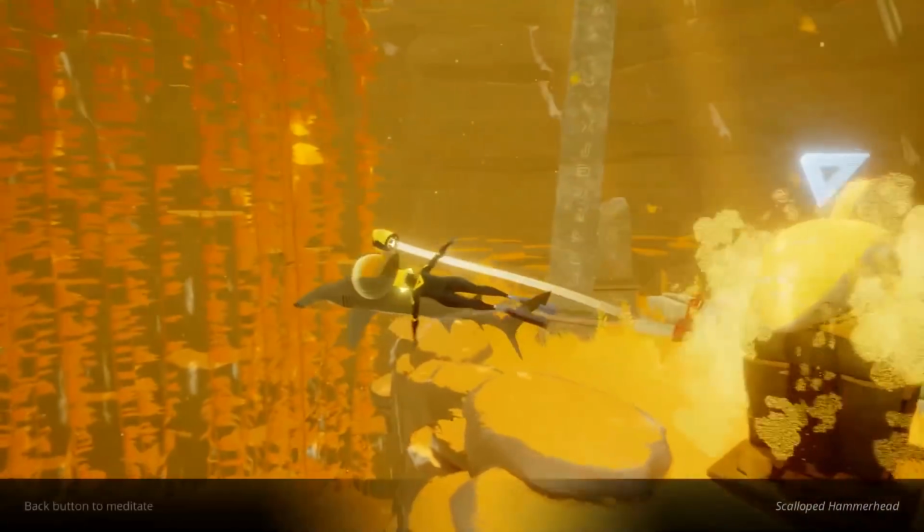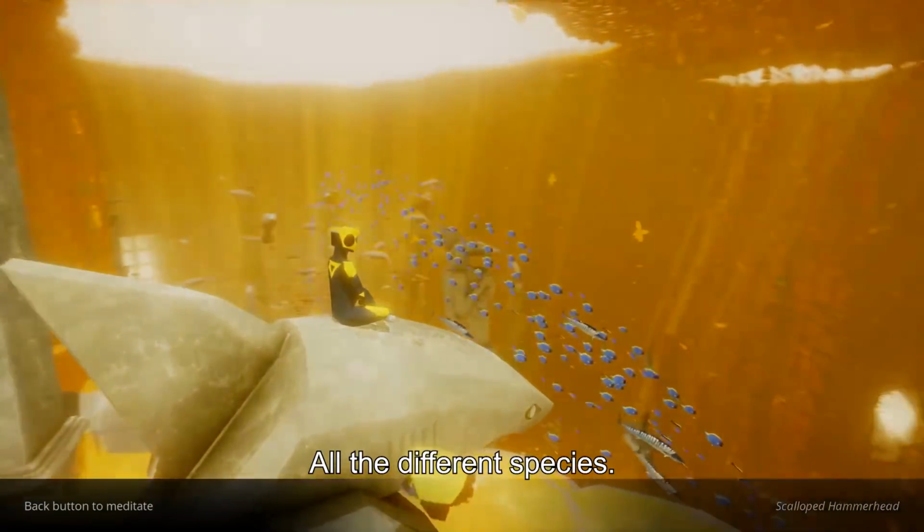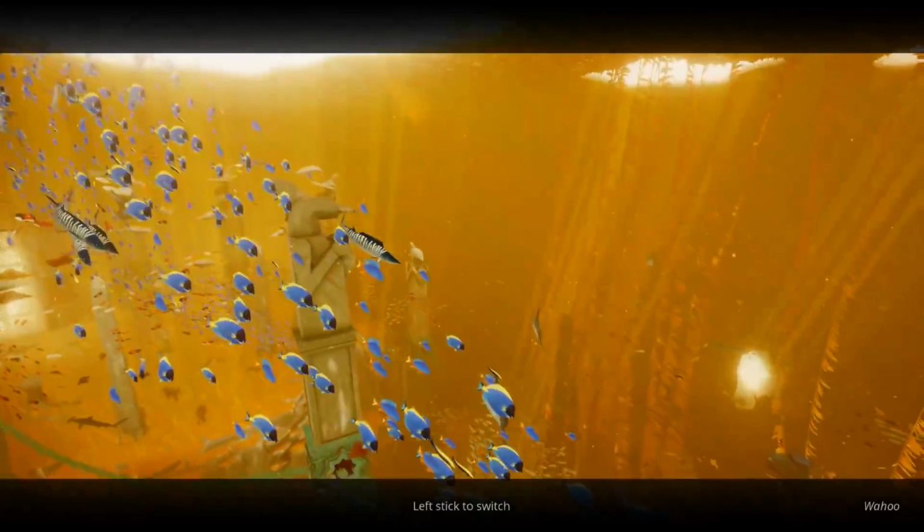Abzu was quite similar. They did it with meditation mode. So the music of Abzu would pick up around you. That was great. You could go and investigate all the fish, all the different species. It was so good.